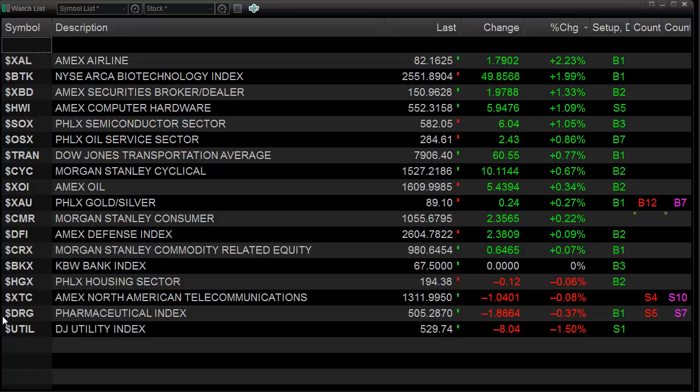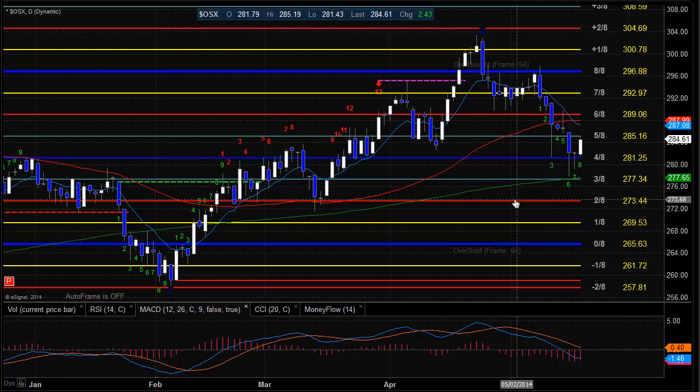The banking index was fairly flat, and the pharmaceutical index was definitely affected by the news with the AstraZeneca and Pfizer merger. So you have to discount that a little bit today. And the utilities, which is kind of a safety group, and also very interest rate sensitive, they follow the bonds, were very, very weak.